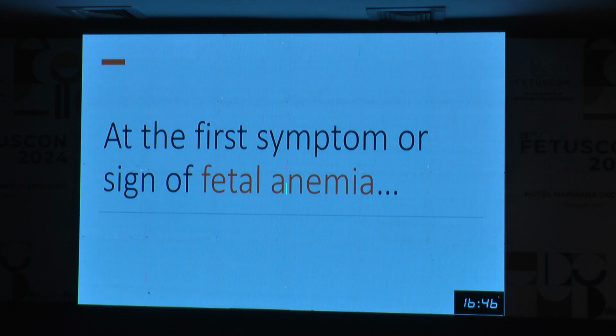Now, even if you're not willing to do that, okay, I still will not offer ICT to all my rhesus positive mothers. Makes no sense because you might pick up one in my lifetime, so I don't want to do that. Fair enough. But at least when you suspect fetal anemia on the ultrasound, at that point in time, you should certainly offer an ICT as your first line test.